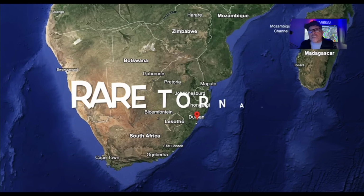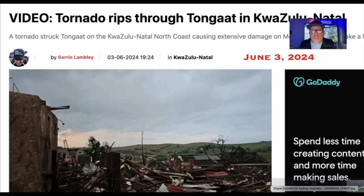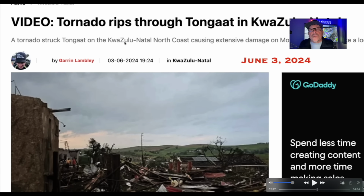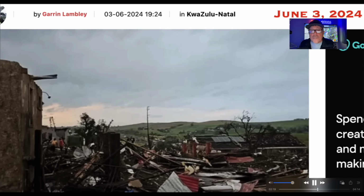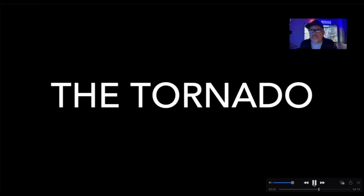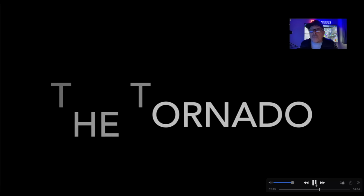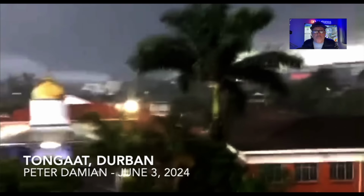Check this out, super rare tornado near Durban, South Africa. Article here dated June 3rd of 2024, talking about a tornado that went through Tongaat down in southeastern Africa near Durban and did extensive damage. I also received video footage of the event sent in by Peter Damien. Check this out. Tornado over Tongaat that's coming in.